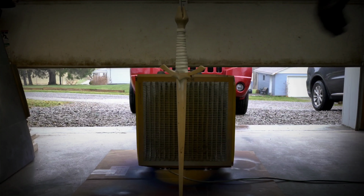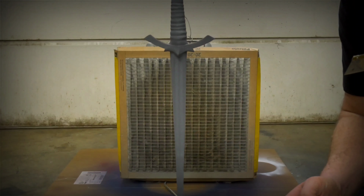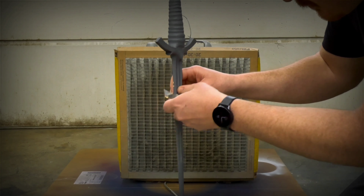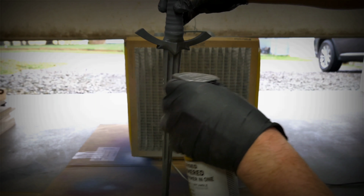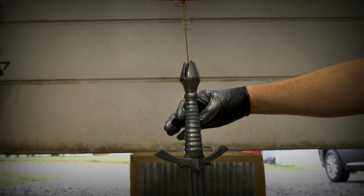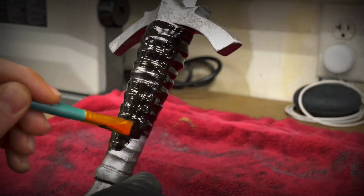I let the clay dry completely and then applied a coat of gray primer over the entire thing. Once that was dry, I used a utility knife to make some notches along the sides of the blade. Remember, this thing's supposed to look old and beat up and damaged. Next, using some hammered antique pewter spray paint, I applied multiple coats over the entire blade. Once that paint was dry, I brushed on some flat black Testors model paint to the grip.